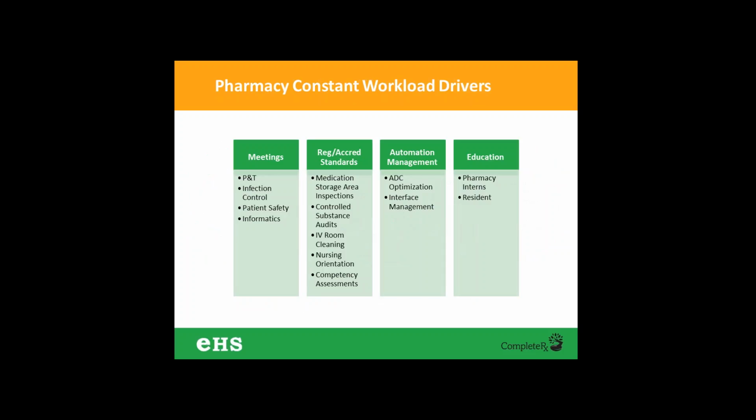There are also a list of workload drivers that are considered constants, in other words, independent of patient volumes. Again, this is not an all-inclusive list, but just an example of some of those constant activities that have to be considered when determining staffing requirements. These are activities that are done on a regular basis, depending on the activity, and again, are irrespective of those patient volumes.